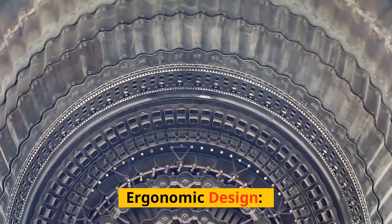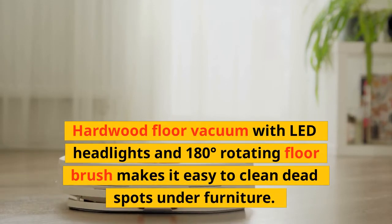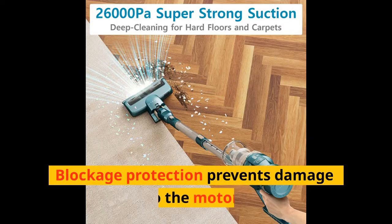Ergonomic design. The hardwood floor vacuum with LED headlights and 180 degrees rotating floor brush makes it easy to clean dead spots under furniture. Use the accessories to convert the vacuum into a handheld vacuum that can clean every crevice and corner. Blockage protection prevents damage to the motor.